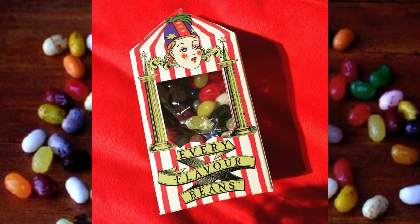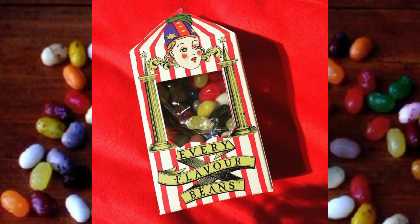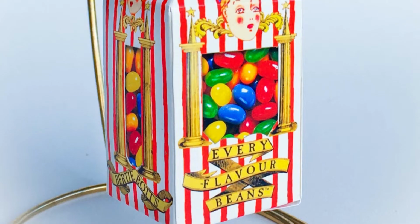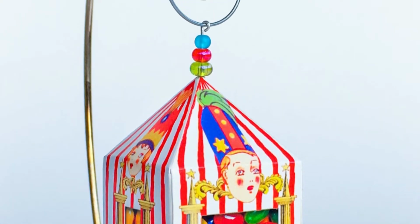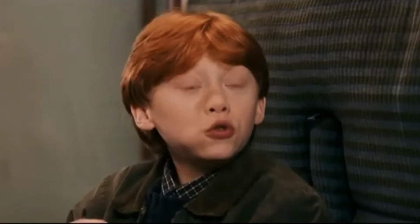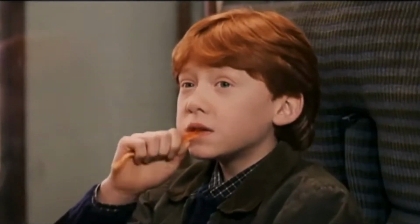Bertie Bott's Every Flavor Beans are magic beans that come in every flavor imaginable, both good and bad. This includes everything from chocolate and strawberry to earwax and grass. Harry Potter had his first taste of the flavor beans on his first trip with Ron Weasley on the Hogwarts Express, in the movie Harry Potter and the Sorcerer's Stone.